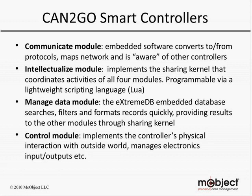Also on the controller, the Manage Data software module is based on the eXtremeDB in-memory database, and its task is to store, filter, and retrieve data ranging from control variables to routing data, history, and state information for use by the other modules. And finally on the controller, the control module has direct interaction with the outside world and applies user-selected control strategies such as neural networks. By replacing a server and networking devices with this controller, where software and communications functions are pre-integrated, a network based on these smart controllers can significantly lower building automation setup costs.